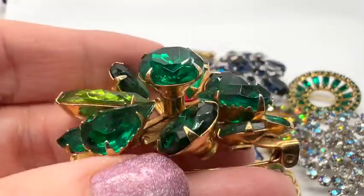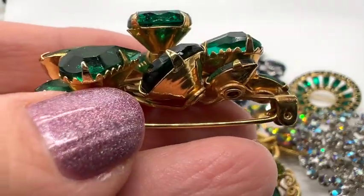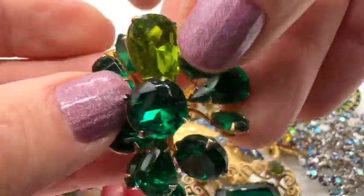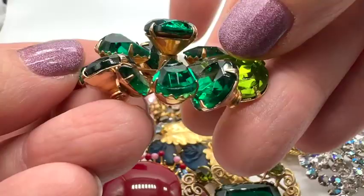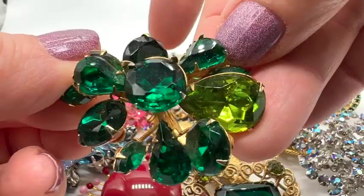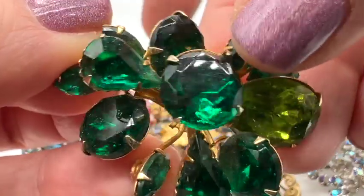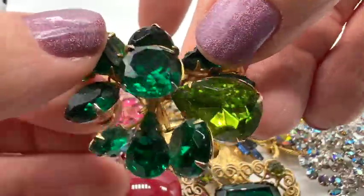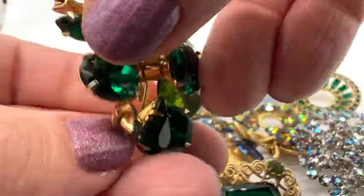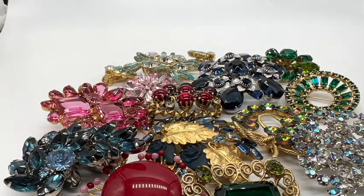Here's another beauty. Nice and high. Look at how high that middle stone is. And some of these are intentionally going a different way just to give this a real 2D effect. So pretty. And I love the different color green right here. I think that's the only different colored one, right? How nice. Looks really good on the back too. Beauty. That one's a beauty.